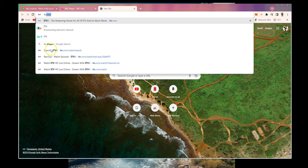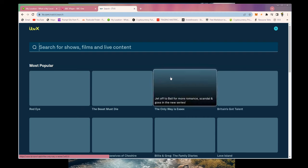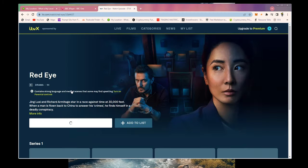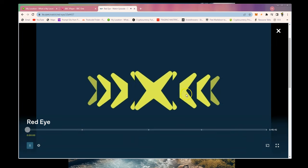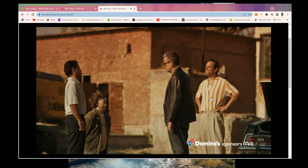Okay, let's just go quickly to ITVX and see if that works now. Remember, I was blocked from all these before. Let's just click and watch Red Eye, which is supposed to be quite good. And remember, I got blocked with that 0101 error before, and now you can see it's working perfectly. So let me just stream that. It's coming on, and sometimes it takes a little time for buffering using a VPN.